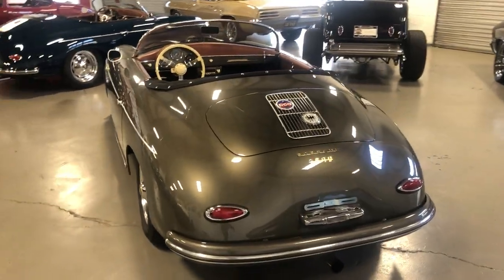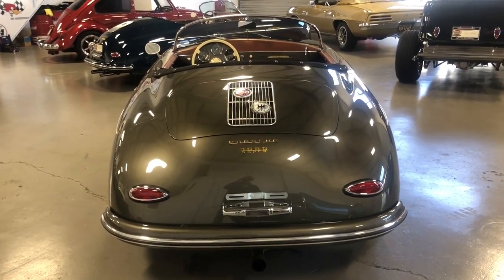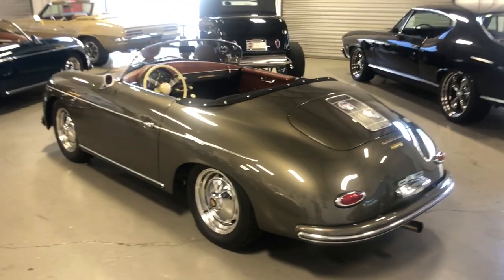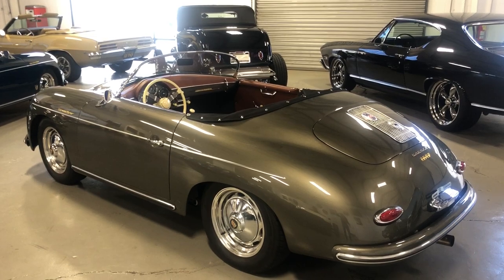We do custom builds for our customers as well, and we can get them to you in about 14 months right now. A few of our cars built for customers, you'll see here. But this graphite metallic is turnkey, ready to go, absolutely gorgeous. Good luck. Let me know if you have any questions.